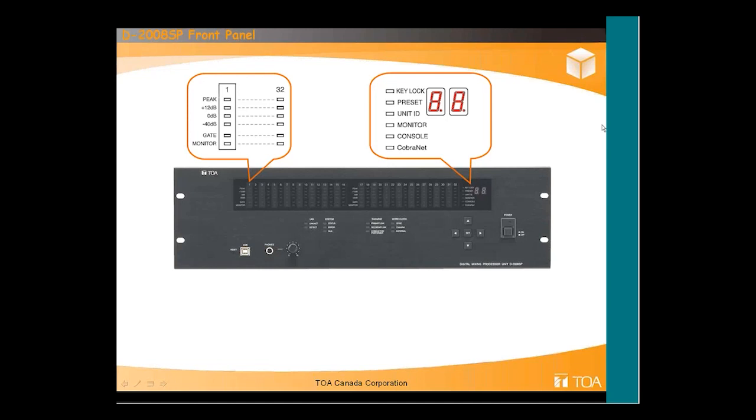The console is for if we were working with an optional motorized console, which is really not available to us at this time. So this particular LED indicator has no functionality for us at present. If we go down, again, we use the arrow keys to go down to the CobraNet LED here, or system setting. We'll now be able to take a look at the CobraNet functionality.